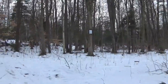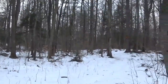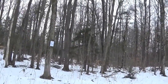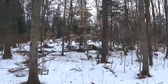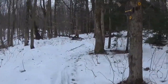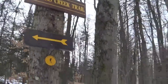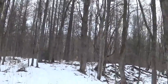Okay, so what we're gonna do here is this is a trail intersection. Larch Trail goes off to the right. That's the trail I plan on hiking back. So, as we're working on Douglas, I keep calling it Douglaston. We're working on the Douglas Creek Trail, which is off this way to the left. So we're gonna take a left here after the bridge and carry on. This looks like it's going to be a yellow blaze, and Larch Trail off that way is a red blaze.